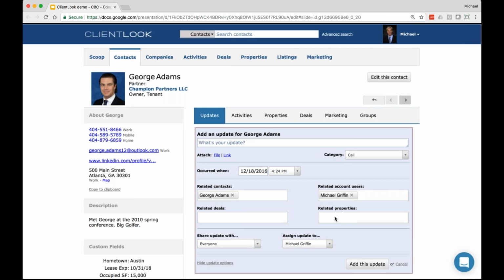But in that pick list there, I have some other options. I can privatize this update to just me. I can share it with a team that I create. So you can create subsets of users in a multi-user database and say, I just want to share this with management, or I want to share this with the Michael and John team, or whatever you choose. The point is, you get to select who sees this update. Even if it's in a contact record that the whole office sees, you can choose to hide something within it. And in the bottom right there, assign update to.